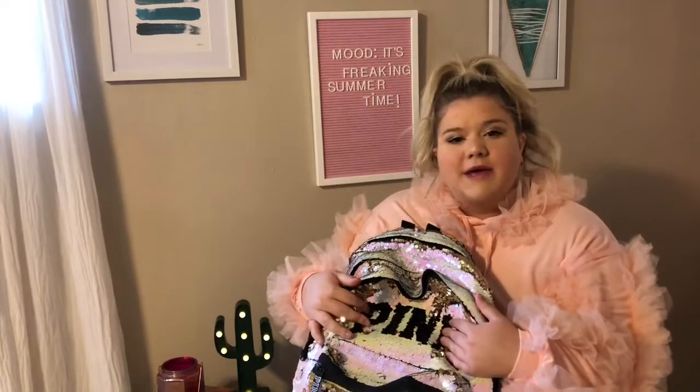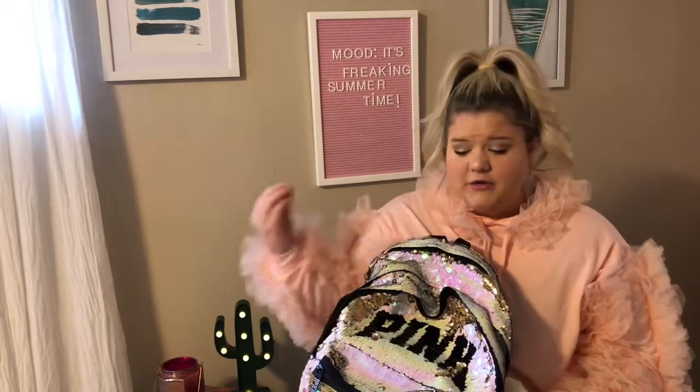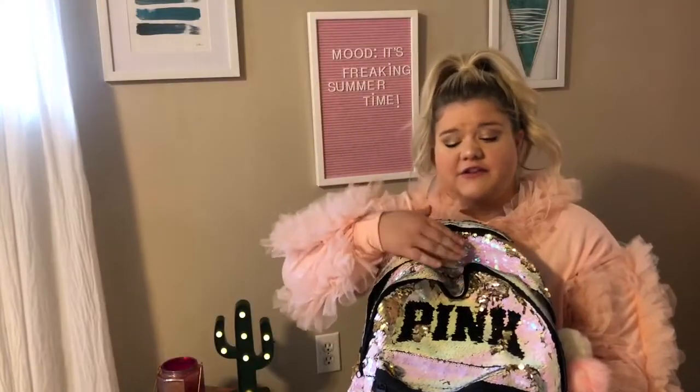And y'all, my thing about pink backpacks is they are the best. They are the literal freaking best. I've carried one for the last 3 years. They're the most durable. They don't break. Some of them are a little more pricey. They range from, I think, 40 to 75, I don't want to say 40 because it might be 35. But they're very much worth it. They last and they're the best.